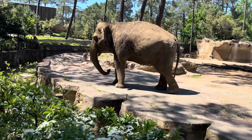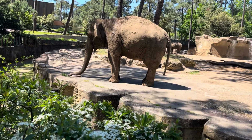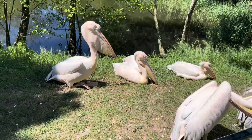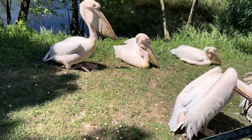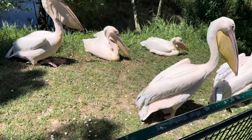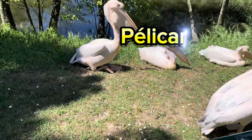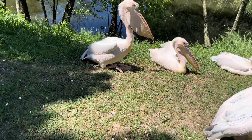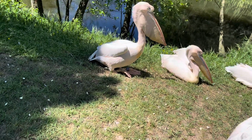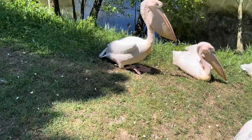You can also picnic, and there are some areas for kids to play, so it's an open space. Spend a relaxing and entertaining day with your family, enjoying everything Palmyre Zoo has to offer. I invite you to go and visit this zoo because they have effort footage of animals in the wild, like elephants in Palmyre and lemurs in Madagascar.